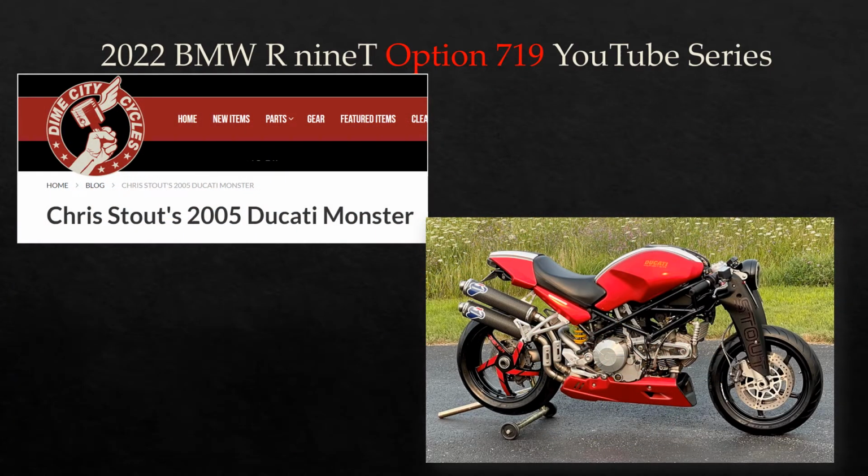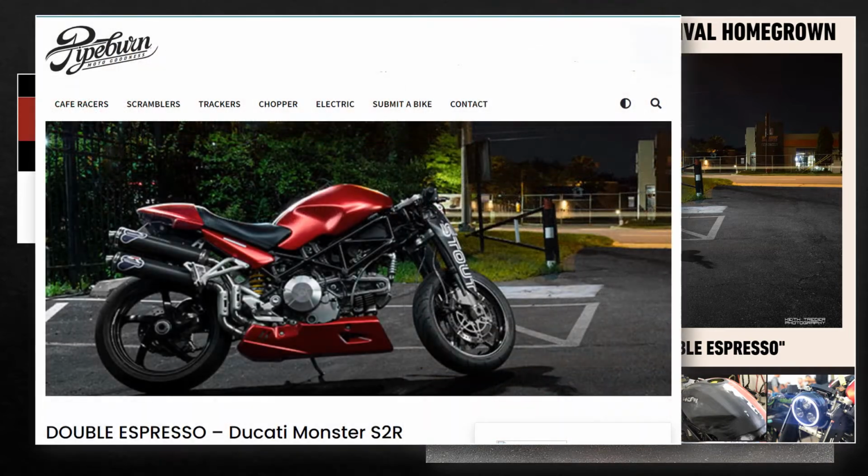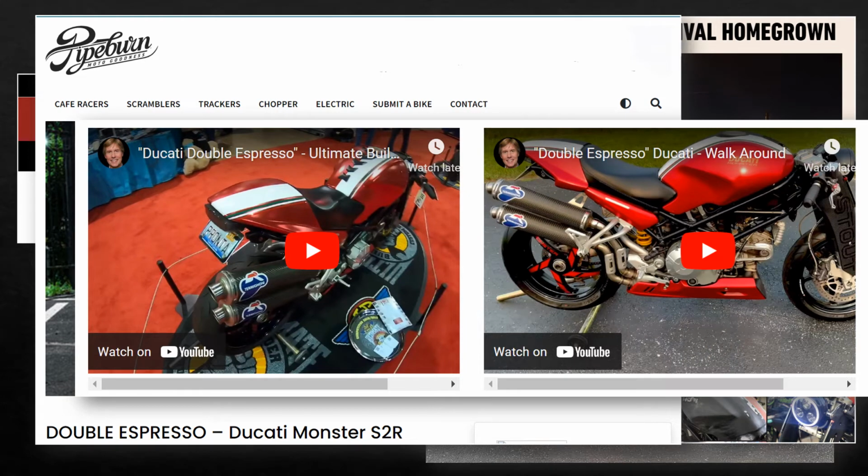So the last big project bike was a 2005 Ducati Monster that I collaborated on with a number of other wonderful people. You can check out the show notes and see who else was involved with that. After I built it, it was profiled in a number of magazines. It was in Dime City, it was in Revival, it was in Pipe Burn. I was really happy with that, and then I took it to a couple of shows, the Milwaukee Builders Invitational, where we were proud to have it shown, and then the Ultimate Builders Competition in Chicago. That was fun. It was great to be in those shows and to see the other builds and bikes.